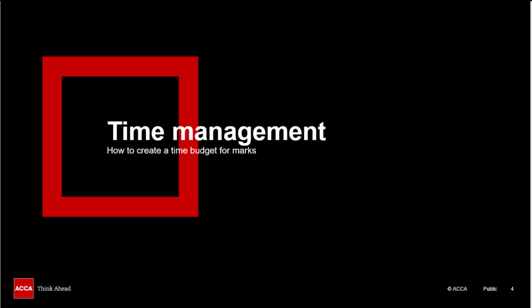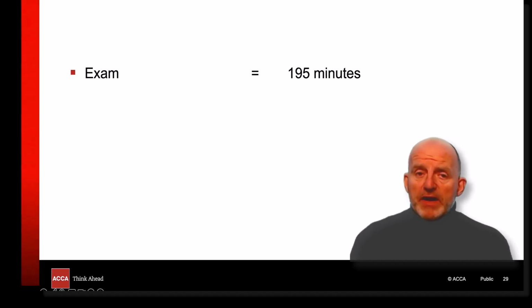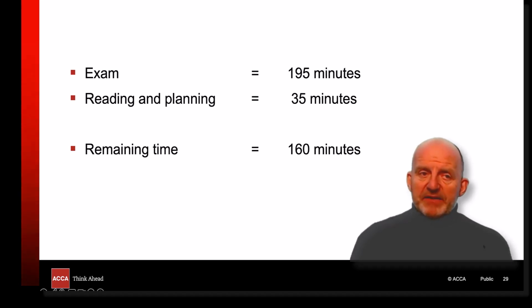So I'm going to now start to talk about how we create a time budget. Like pretty much everything else that needs management in life, it's highly likely that if you fail to plan, you're planning to fail. And the first thing you need to establish for your SBL exam is a plan of your time budget. And from September 2023, the revised SBL exam allows you 3 hours and 15 minutes to complete all of the tasks. The SBL exam will have 3 tasks that you need to complete. However, in order for you to do that, you need to do some reading and planning. And let's say that's going to take you approximately 35 minutes. What that's going to leave you with then is 160 minutes.